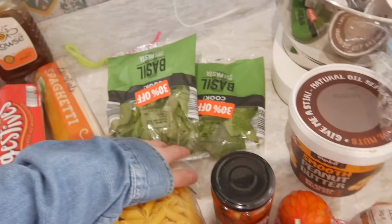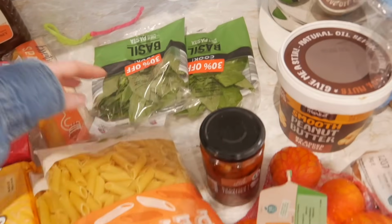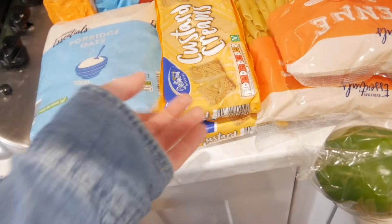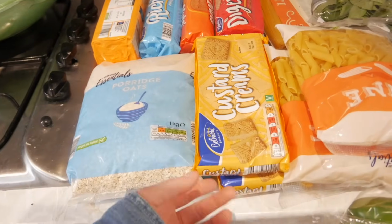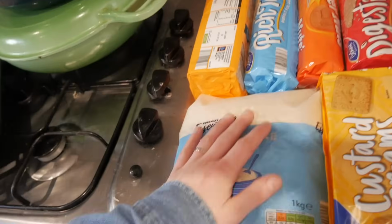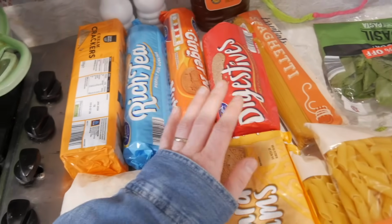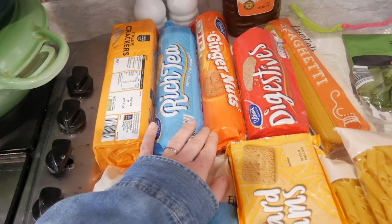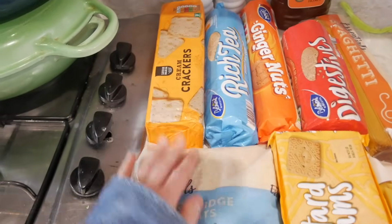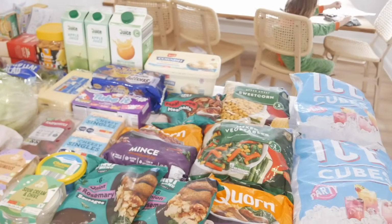2 packs of basil. I got 2 because they were discounted. 2 packs of pasta. So this is where I got stuff just to keep me going. 2 packs of custard creams, some porridge because the chickens have been having some oats in the morning, some spaghetti, and then we got digestives, ginger nuts for the boys and rich tea for the boys and Joel, and some more crackers. So that's what we got today. Hopefully I will not buy anything until next Tuesday.